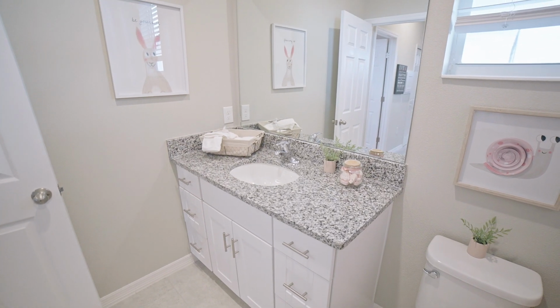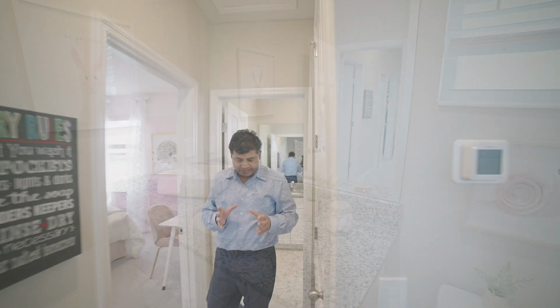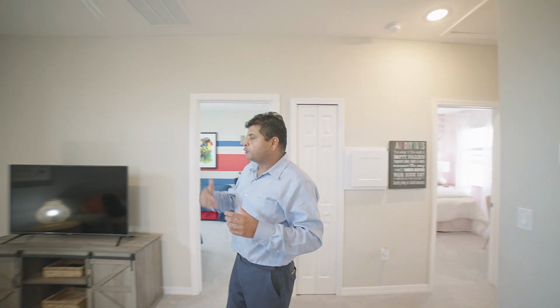Let me know what you think, because the price for this property in this area is pretty good. You can get this house with pretty much everything that you see, of course, minus the furniture and the personal belongings that you see over here as decorative pieces. You can have this house anywhere between 410 to 415. There is a CDD, like I mentioned, and an HOA. They both are about $191. And it's in an area that is just growing. There's so much construction happening.